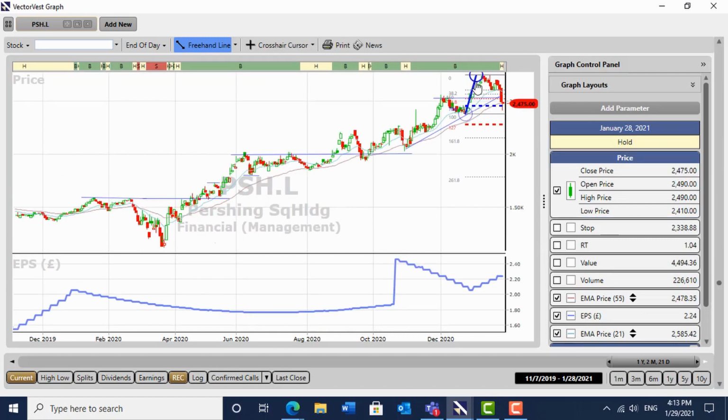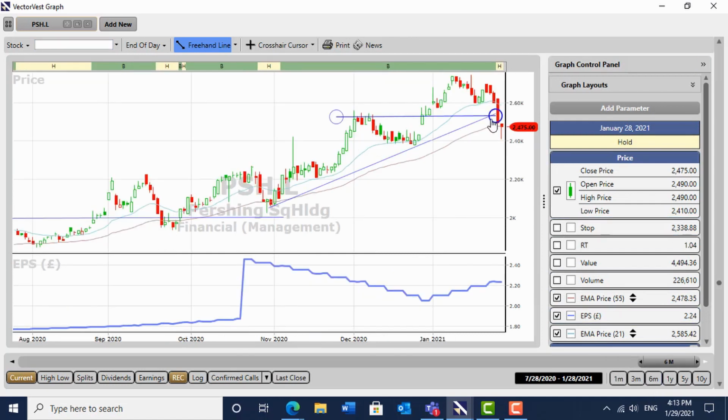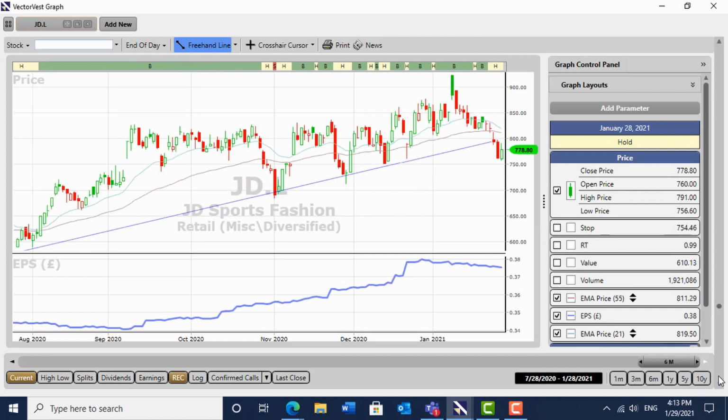That's Pershing Square, maybe the weakest of the lot. And if we have a look at this, you can see that it's broken that last little trend line. It's broken the old top, so maybe that one needs the most scrutiny, but still on a hold. JD Sports broke that trend line. That's a worry, that's for sure. Broke the trend line's worry, but there is support levels here somewhere.